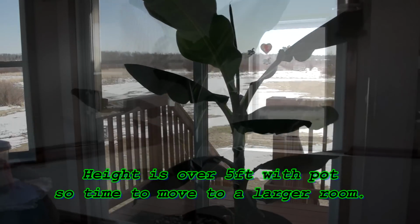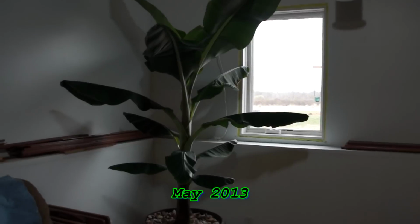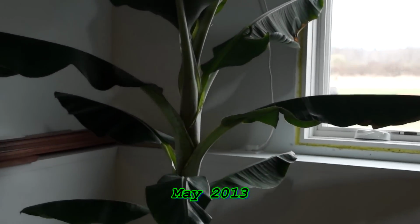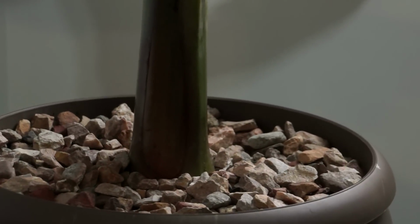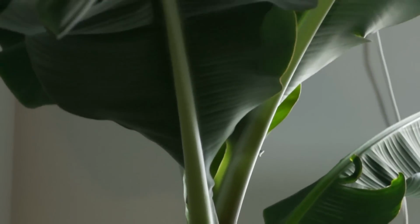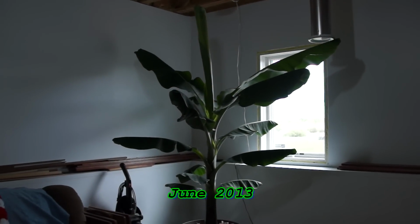So down into the basement where we've got 10-foot ceilings it went, and in May it started doing really well down there. We did add the plant light at this point in time, because it's one window, a smaller window, and we just didn't know if it would make it. Started taking about 1.5 gallons of water a day about this point in time. Very big, beautiful plant. I'd highly recommend somebody keep these outside in the southern parts of the country.